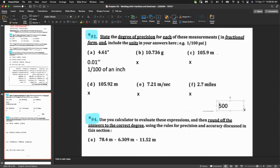Where is the 5-digit located? Where is that 5 located? Is it in the ones, the tens, the hundreds, or the thousands? What would you say? Let me know in the chat. The 5 here is in what place value? Is it ones, tens, hundreds, thousands? Thank you, hundreds, okay? It's in the hundreds.